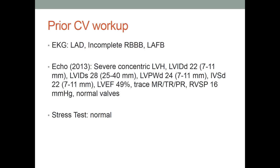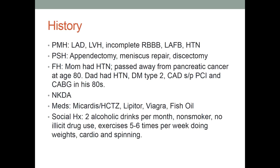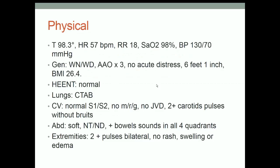Then he had a stress test that was interpreted as normal, which I'm not sure, with this kind of EKG and left ventricular hypertrophy, how you could have a normal stress test. But let's move on. So we've got hypertension and secondary changes that would be of severe hypertension. You always go back and ask, do you have a family history of hypertension? And yep, mom and dad both have hypertension. Then you look and see what else we can find about him. His blood pressure here was 130 over 70 when he came in. He had no murmurs and essentially no physical findings. It doesn't say about his apex by palpation, in terms of looking for LVH by palpation of the apical anterior wall.